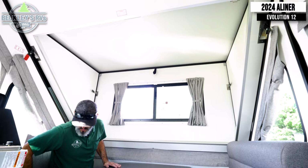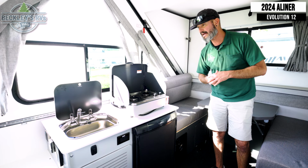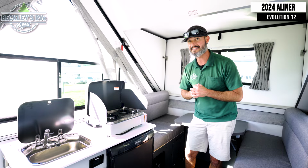Moving over to the kitchen area, I have my inside-outside two-burner propane stove. So that way, if it is a wet, rainy day, or maybe we've just got too much outside, I can cook inside or outside. It is not heavy at all, and it has a quick connect that makes hooking up to our propane onboard very easy, very efficient.